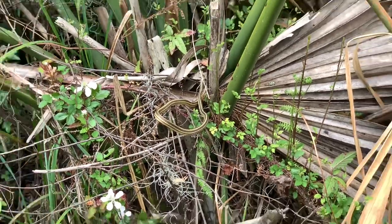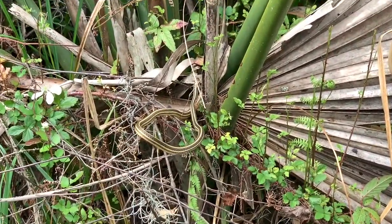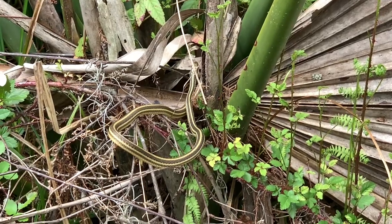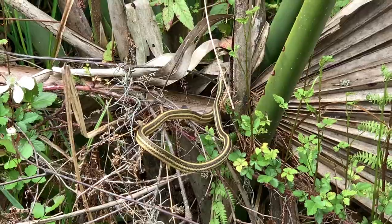Folks, I was just walking past and I looked to my left here. This looks like a little grass snake just curled up here, just waiting for a nice snack or just taking in the sun.